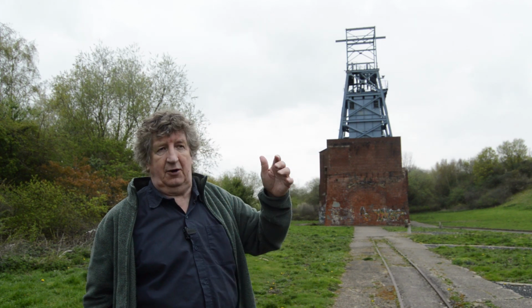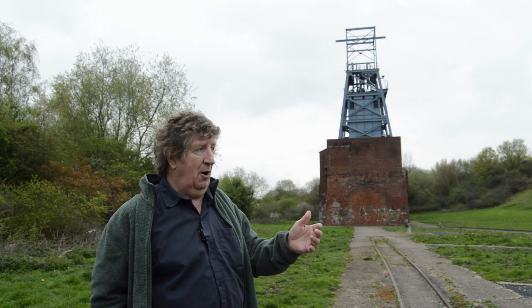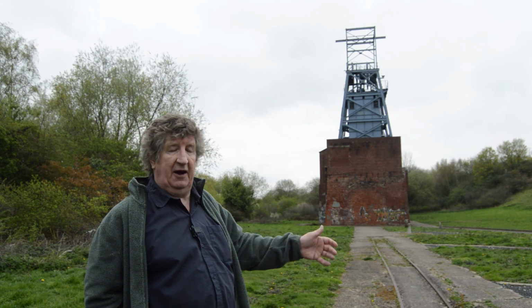And artefacts that are stored all over the country, ex-mining things, brought back if they relate to this site and put on display. It'll be very difficult, but I hope it happens.